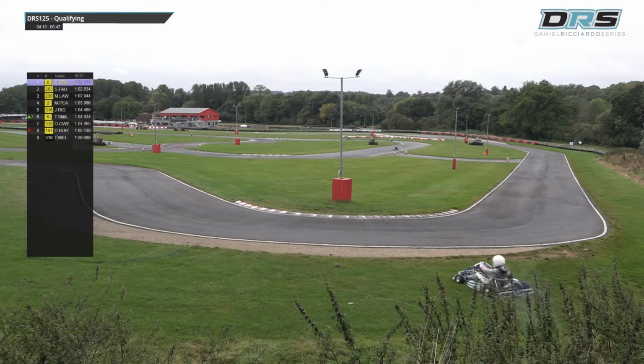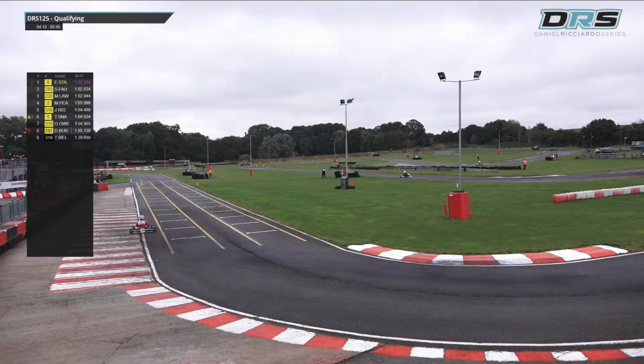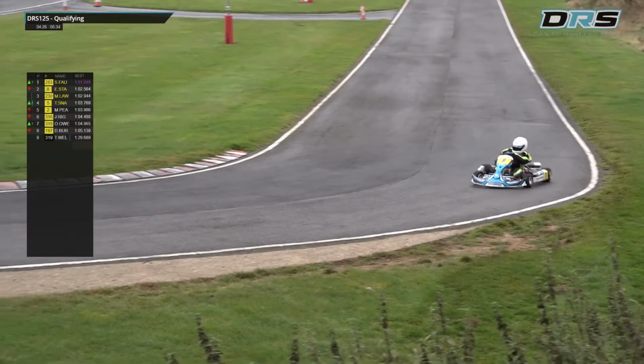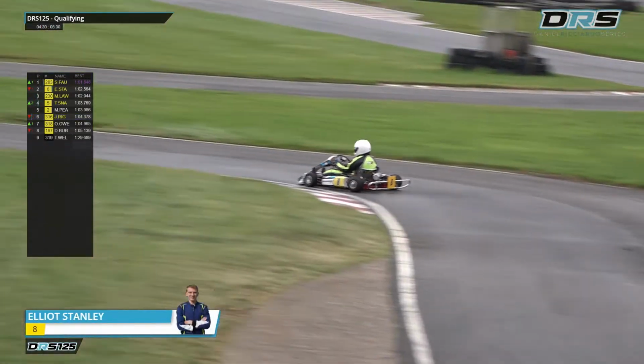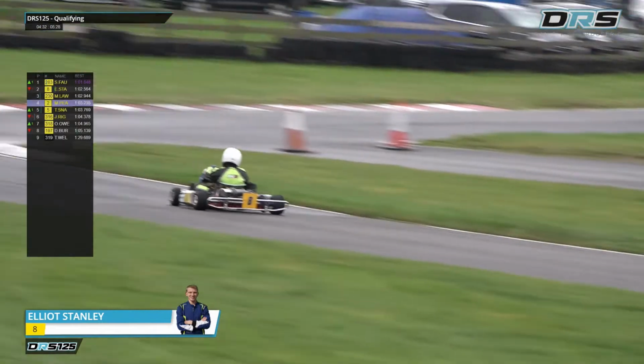He rejoins, but he's currently the slowest driver on circuit, 9th fastest so far. He's only completed one flying lap at the moment. So he just needs to keep things neat and tidy and keep it on the island more than anything else. Nice and neat and tidy from Elliott Stanley there through the Christmas corner.